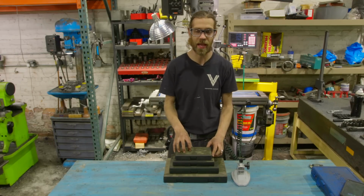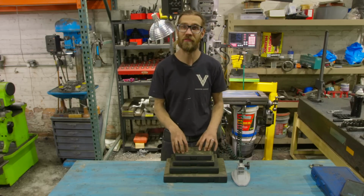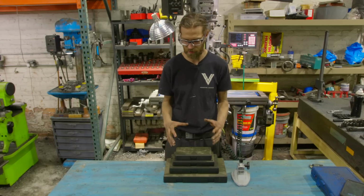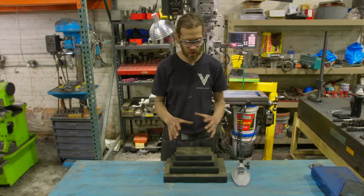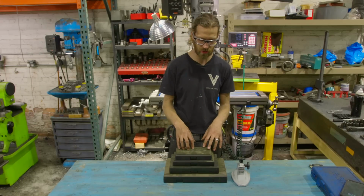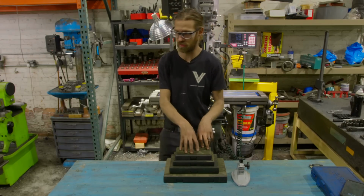And after a lot of back and forth of me deciding what I wanted to purchase, I finally went ahead and settled on this product right in front of me, or several products, which I'm going to talk about. So with all that out of the way, let's jump right in, and I'm going to bring you in close and show you these beautiful micrometers that I got from KBC Tools.